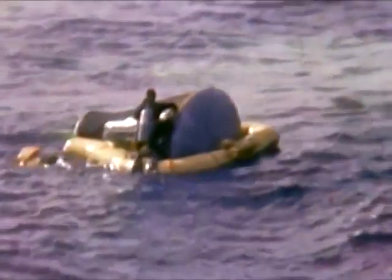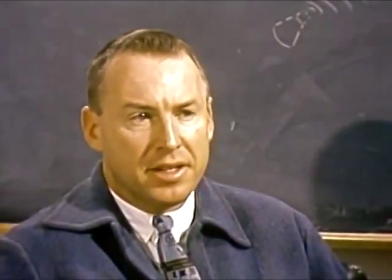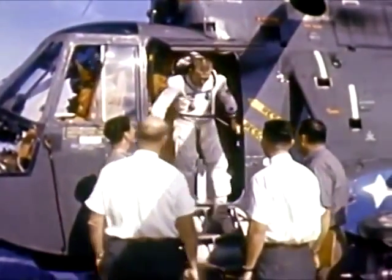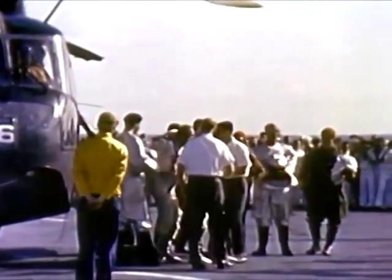We'd been in the water about 10 minutes when we saw a Navy frogman's face in the right window. He plugged in his interphone, and his first words were, "Merry Christmas." The recovery forces were quite fast, and I believe in about 26 minutes from splashdown, we were on board the helicopter. The chief symptom, in fact, the only symptom which we noticed, was heaviness of the legs. That's all.